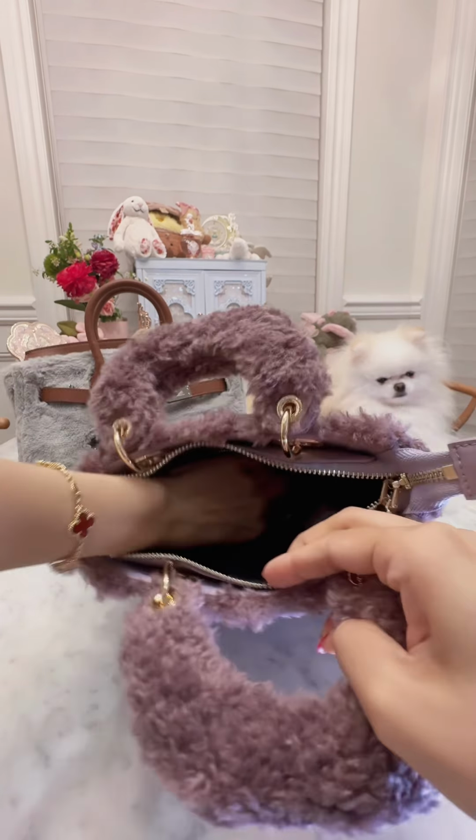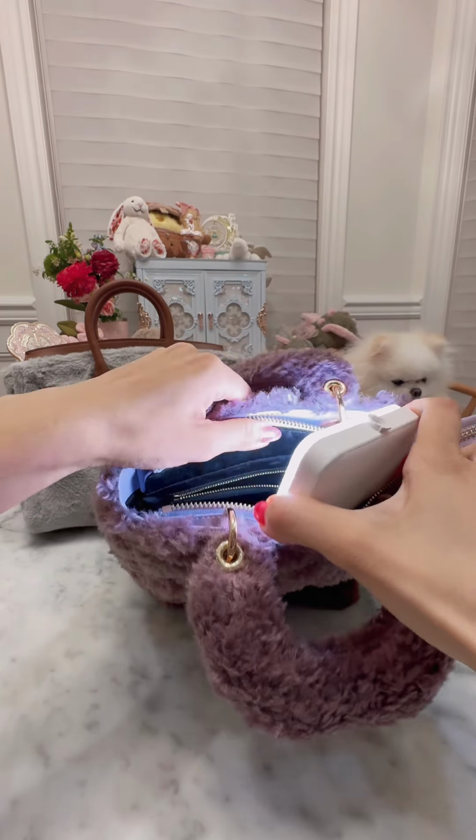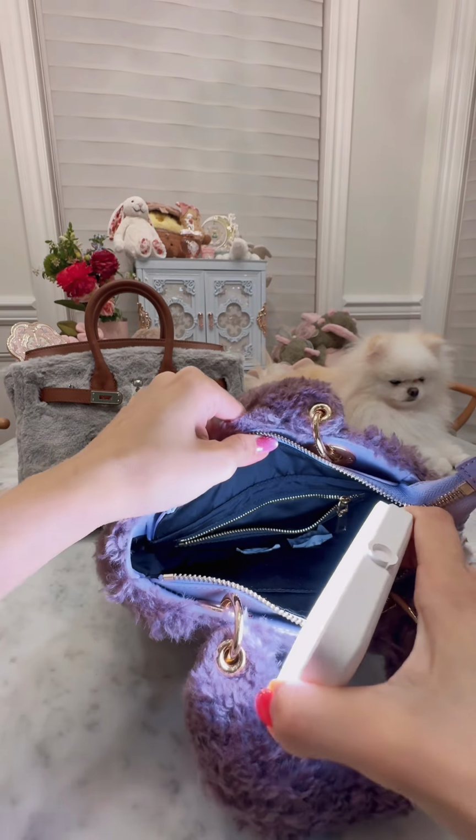And you know what I'm going to do? I'm going to show you guys inside. Hopefully you can see better. It is really well stitched.